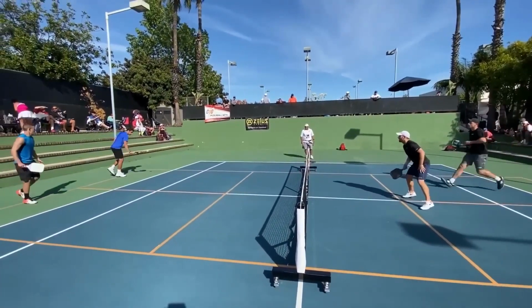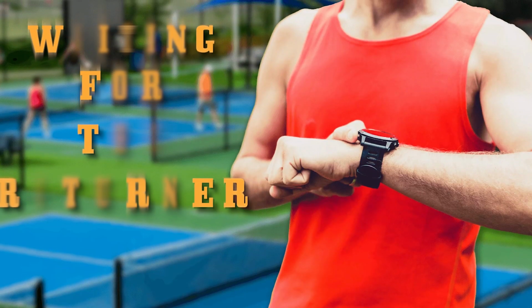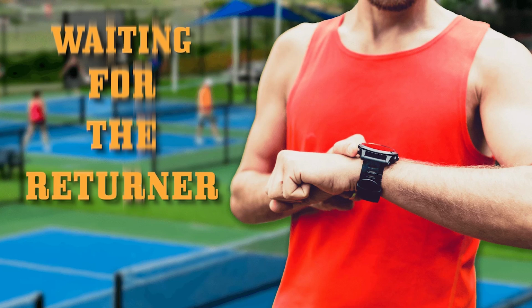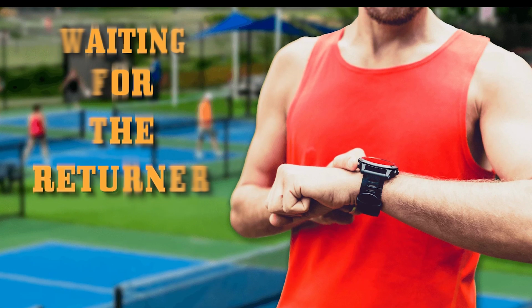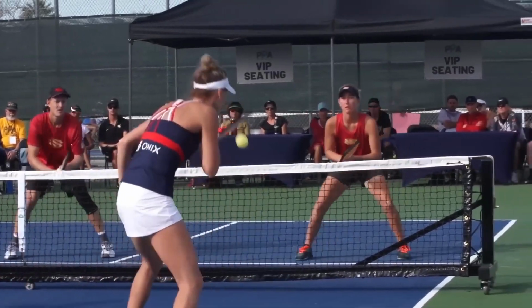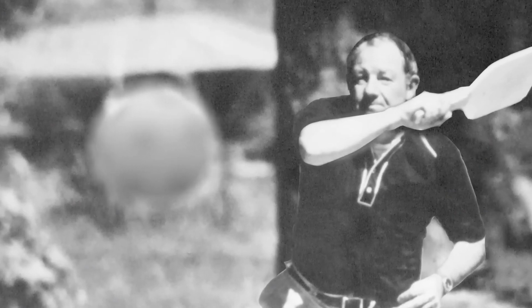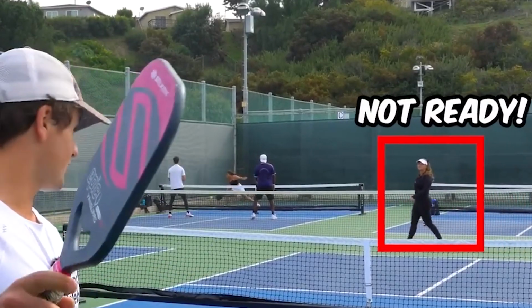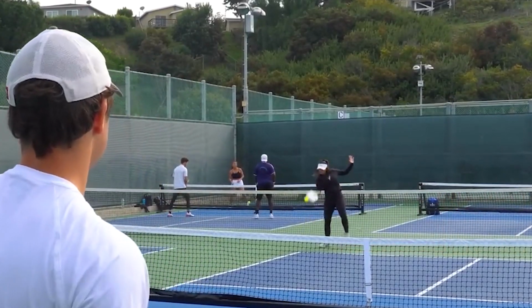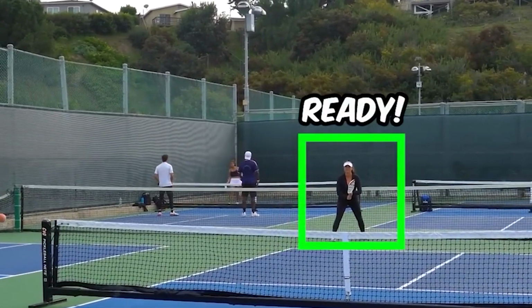Now, switching gears to something that's part game rules, part good sportsmanship. Waiting for the returner. This one is about playing fair. Always make sure your opponent is ready and looking your way before you serve. You don't want to sneak in a serve while they're still getting set. That's just cheap. We're here to win because we're skilled, not because we caught someone off guard with their pants down. That's what she said. So keep it classy and make sure they're set before you launch one their way.